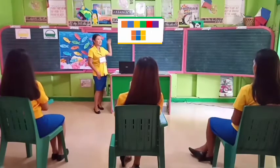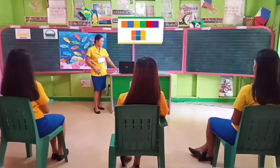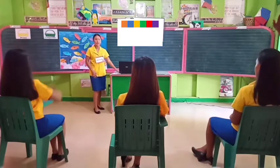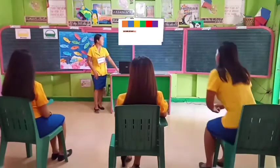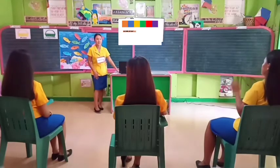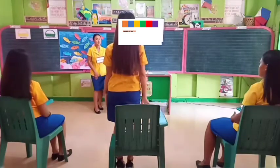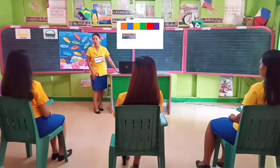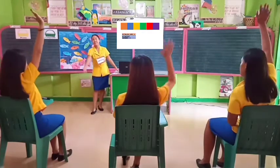Now let us study the next illustrations where we use 6 square tiles. With the first illustration, how many rows does this rectangle have? Yes, Bea. The rectangle has 1 row, ma'am. Very good. The rectangle has 1 row. How many columns does this rectangle have? Yes, Desiree. The rectangle has 6 columns, ma'am. Very good. The rectangle has 6 columns. 1 multiplied by 6 is equal to? Yes, Angeline?